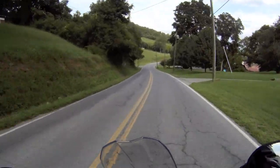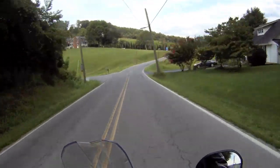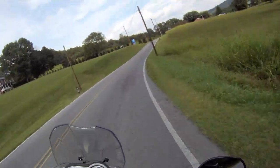We should all be so lucky to have such great engines on our bikes. I'm not complaining about that a bit.